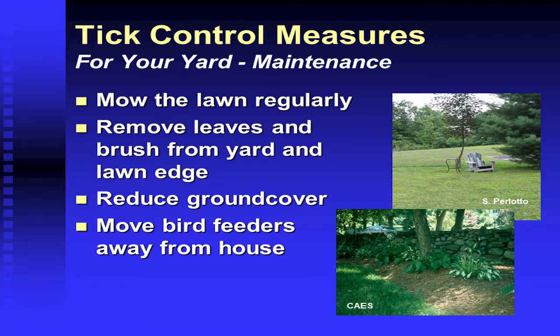Things you can do for the yard. You probably know a lot of this. The more manicured your lawn is, the less likely you're going to have a lot of ticks. Keep leaves and brush to a minimum, reduce the ground cover. Bird feeders, because birds can bring the ticks to you, so bird feeders near the house can be a problem as well.